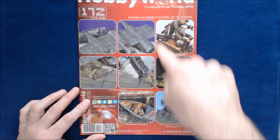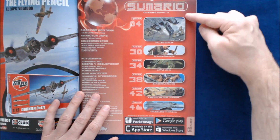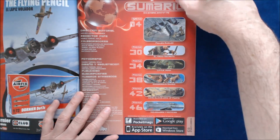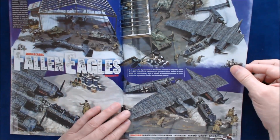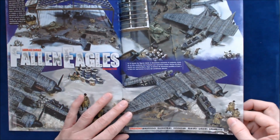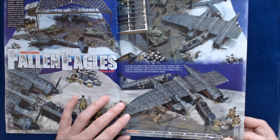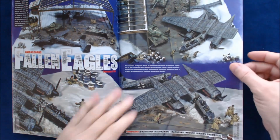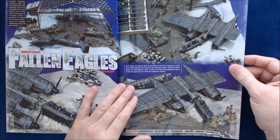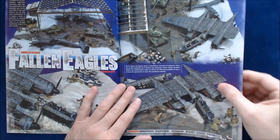The other issues, if you're interested, include a very large diorama. You can see this one has 20-something pages dedicated to this Fallen Eagles diorama, which is a very interesting 1/35th scale diorama done by a group of modelers, actually 2 modelers, Fernando Gonzalez Sanchez and Jesus Perez Holamo. Wait, H's are J's. No, that's not right. J's or H's. Oh, I don't know. No, they do H's.